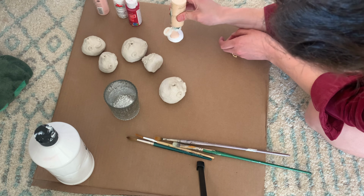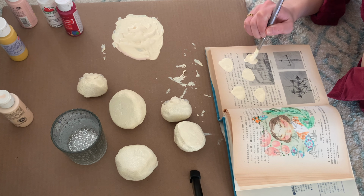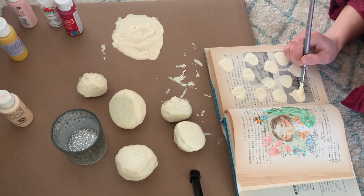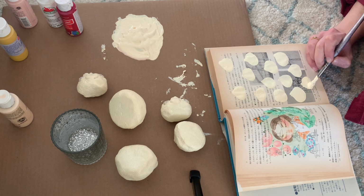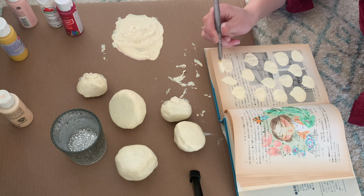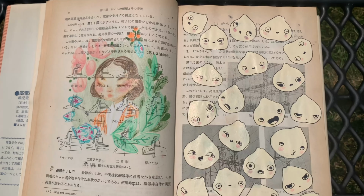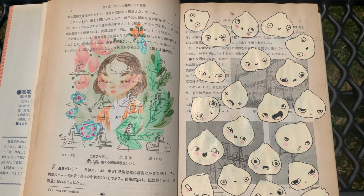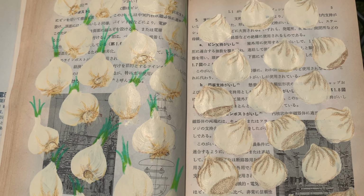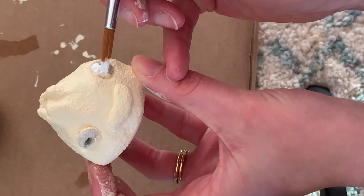Esther ate her words later, but I finished my coat of body color on the dumplings and then I had extra paint, so I used it on my junk journal for a few pages of this kind of dumpling garlic shape that I sketched over later with some faces, and I used color pencil to make some garlic and some more xiaolongbao.